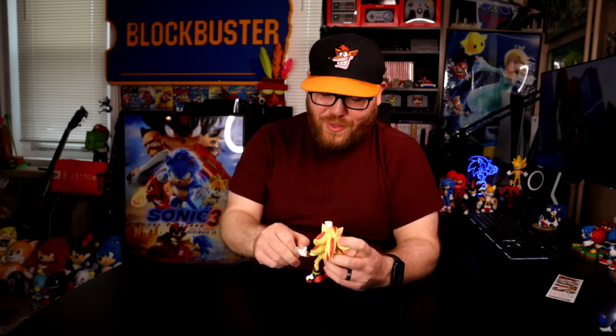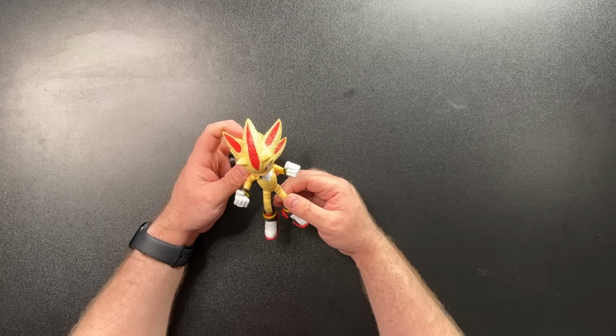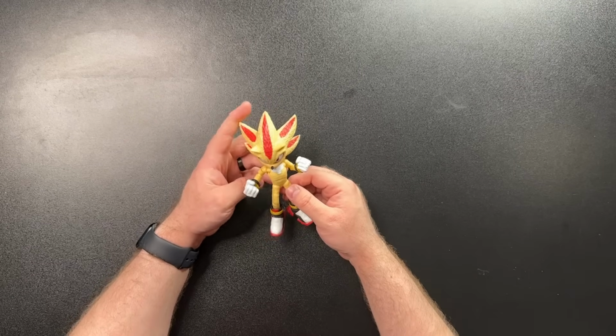But now I'm mad that there's a good looking Shadow with good eyes that's actually fully posable and fun to play with. I know some people at first didn't like the whole glass eye looking thing. Personally, it grew on me. I love it. So I hope it grew on other people as well.